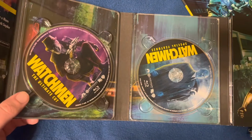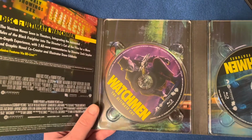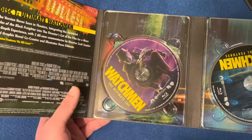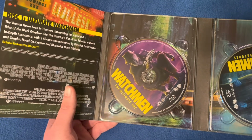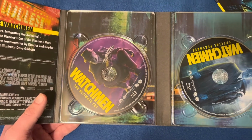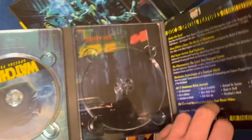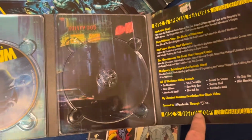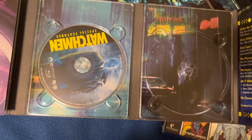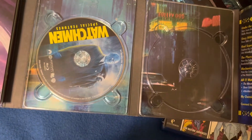So here's the Ultimate Cut and the Special Features disc. The thing about the Ultimate Cut is that it actually includes 2 commentaries, which no other version of Watchmen has. It's just the Ultimate Cut version. One commentary by Zack Snyder and one by the original co-creator and illustrator of the original graphic novel. So also over here, there's not a disc, because it's just the digital copy disc, which the guy I bought this from on eBay did not include for some reason, which I was fine with because I don't need the digital copy disc, obviously.